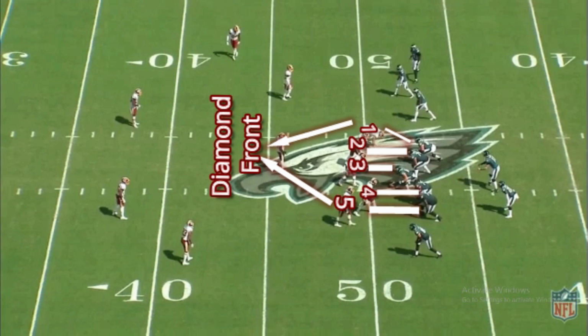With the Redskins, they're going to back off now. They're in a zone concept. I'm going to get to that. They're going to back off, right? So what they're trying to do is create one-on-one matchups for those 3 guys that are rushing Carson Wentz, right? So they're trying to drop as many people as they can into coverage without showing Wentz that. They want Wentz to think like, okay, they're going diamond front. They want to go one-on-one and they want to beat us, right?